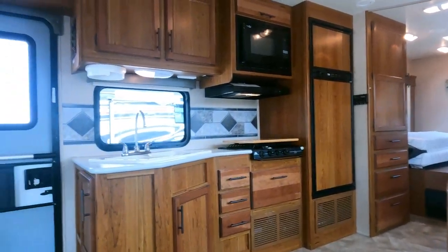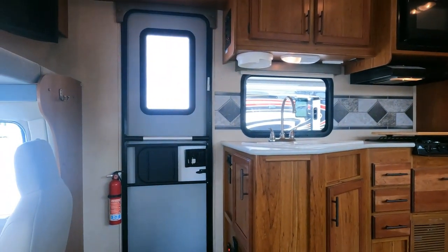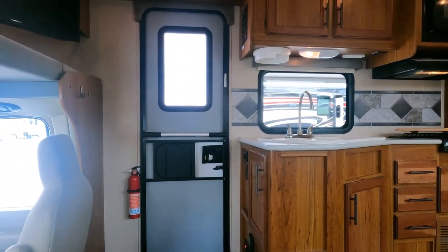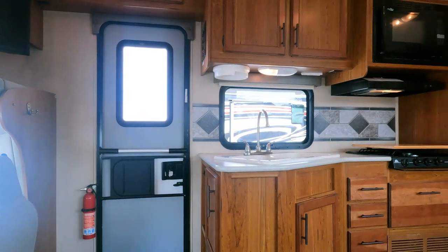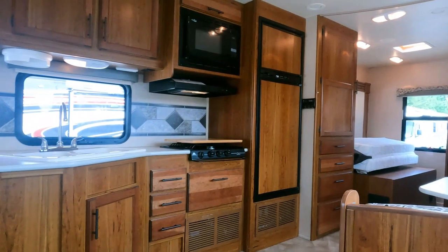Anything else, of course, to keep our prices down, we leave it to you. Now, obviously, the awning works, so you don't have to worry about that. I've tried that, so the awning does work. Like that light right there, you'll have to put your $2 bulb in there. No big deal. We don't sweat the small stuff, and you shouldn't either.